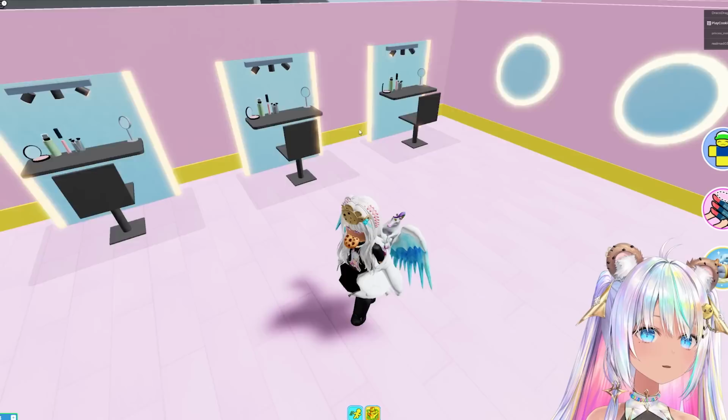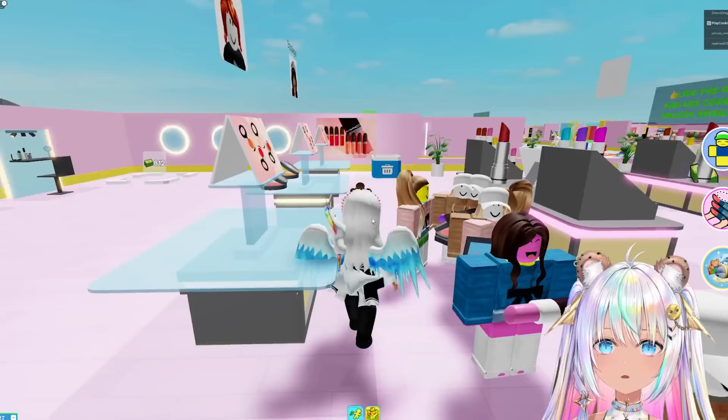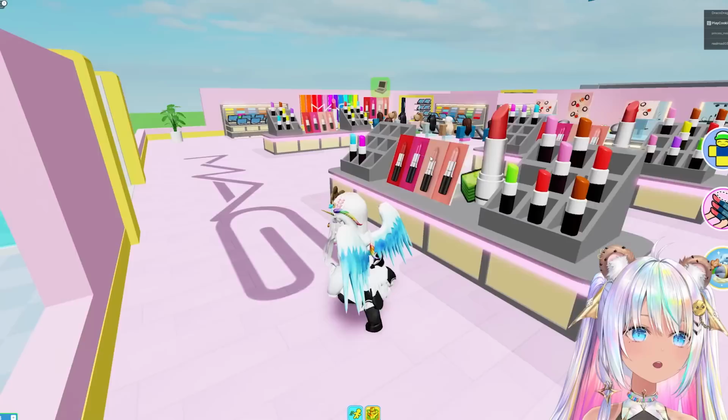Ooh, this thing in the middle costs a lot. Let's see what this is. What do we put in? Oh, another blush stand. Has everything been tycooned in this game? I think I've purchased everything. Yes, everything has been purchased.